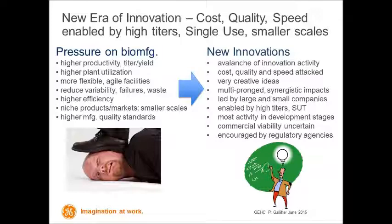So what's going on? How are people responding to these pressures in our industry? What we're seeing again is an avalanche of innovation activity where cost, quality, and speed are all being attacked through very creative ideas and approaches. I've really been excited and impressed by many of these. In many cases, there are multi-pronged approaches where there's a synergistic impact, and that's what we're looking for. We're looking for the synergy of cost, quality, and speed benefits, all three with our innovations.